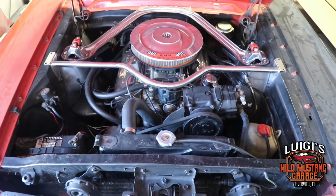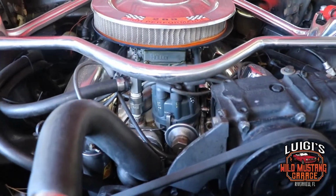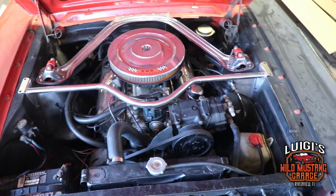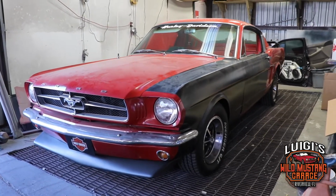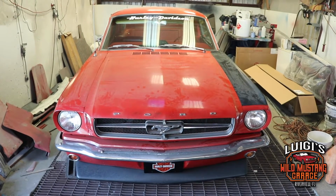This car would be worth restoring if we had the original K code engine in it. We have a 302 that came out of a 2008. Because we don't have the original engine, we're going to modify the car and take it to a different rendition. We're thinking about either doing a Hertz rental, or a GT350, or GT500, or Eleanor. We're going to restore it, not to its original beauty, but we're going to build it to be something that's going to look really nice at the end.